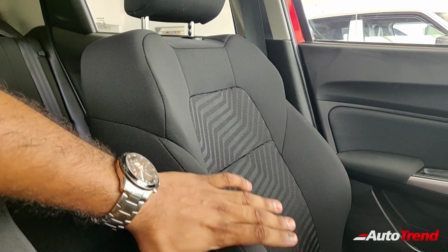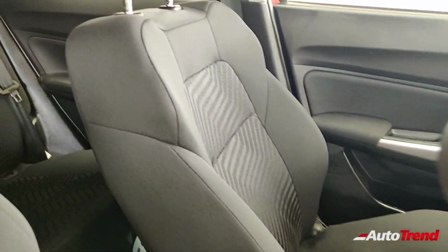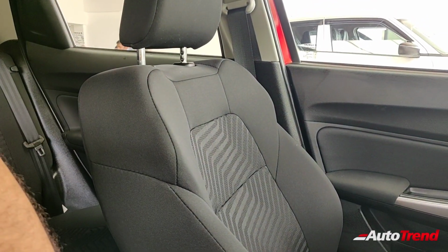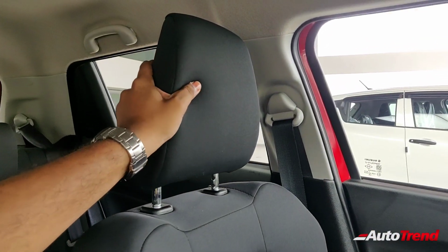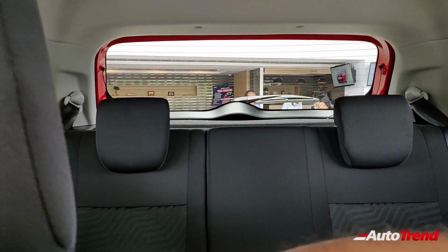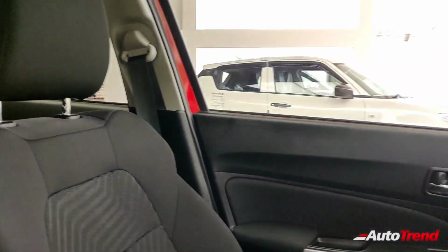These are sporty looking seats with large side bolstering and large frontal bolstering as well. So they are extremely comfortable while also being very, very soft and cushy. They can properly hold you in case you decide to drive your Swift very, very aggressively and sportily. So that is quite nice. This being the top spec ZXi Plus variant, you get front and rear adjustable headrests as standard, along with 60-40 split folding function for the rear seat. We'll talk about the rear seats later.